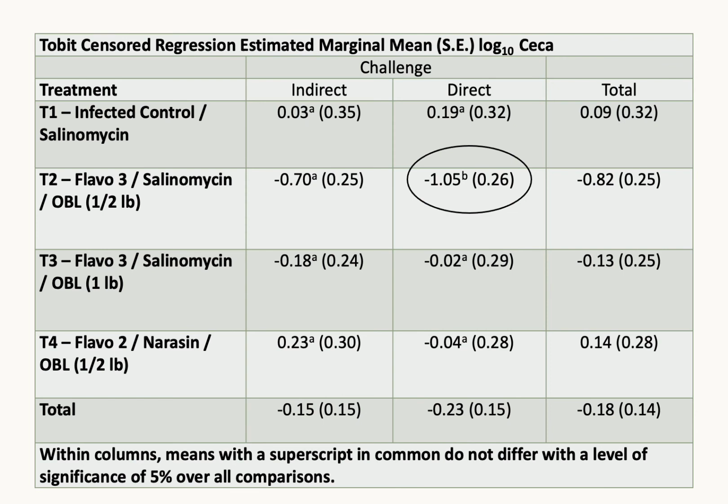This gives us the opportunity to look at not only the Salmonella in the prevalence and the Salmonella in the MPN, but brings those together so we can have a better understanding of the true Salmonella reduction. And by using this method, we have a significant reduction of Salmonella in the ceca of the half pound per ton broilers, and all of the other treatments in the direct challenge and indirect challenge have a numerical reduction of Salmonella. So using this method, we can see that the prevalence and the number of Salmonella are reduced by the combination of the antibiotic, the salinomycin, and the OBL.